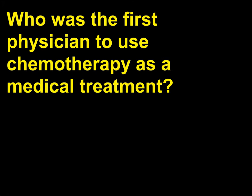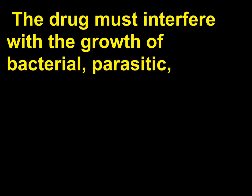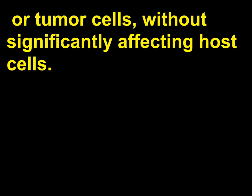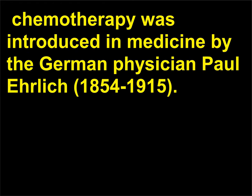Who was the first physician to use chemotherapy as a medical treatment? Chemotherapy is the use of chemical substances to treat diseases, specifically malignant diseases. The drug must interfere with the growth of bacterial, parasitic, or tumor cells, without significantly affecting host cells. Especially effective in types of cancer such as leukemia and lymphoma. Chemotherapy was introduced in medicine by the German physician Paul Ehrlich, 1854 to 1915.